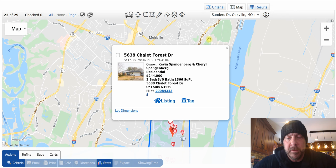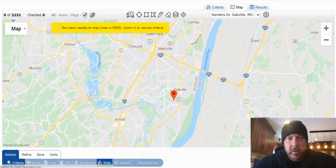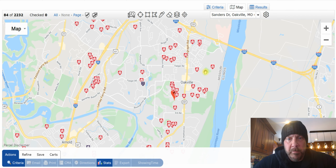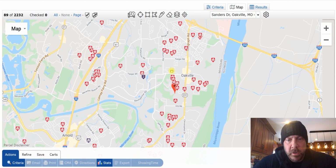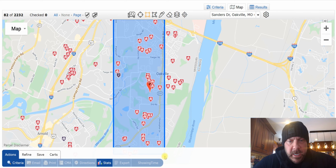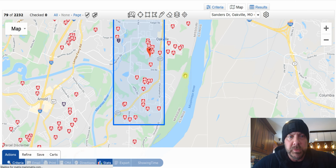Now from the map, let me clear this real quick here. So right here is your dad's house, and all of these pins are basically all of the comparables. So I don't care about everything on this side of Telegraph. I don't care about everything over here. I'm really just going to focus on just this area right here, just straight down Telegraph, and I'm going to scooch down here just a little bit more. Those are really our comparables right there.